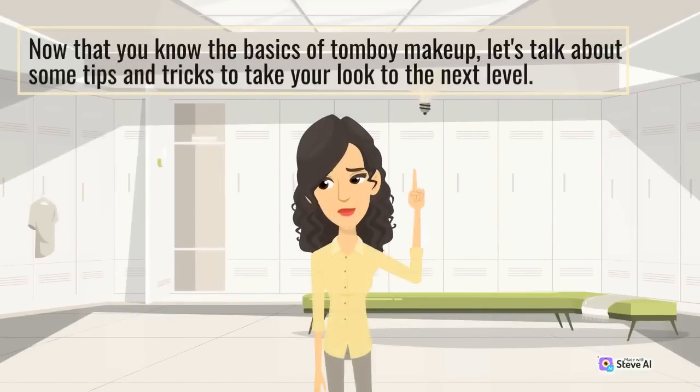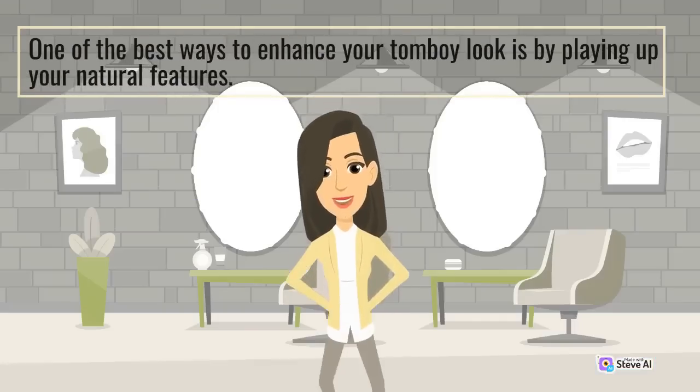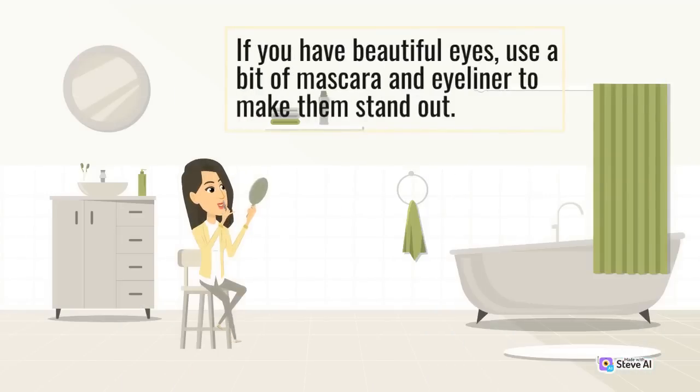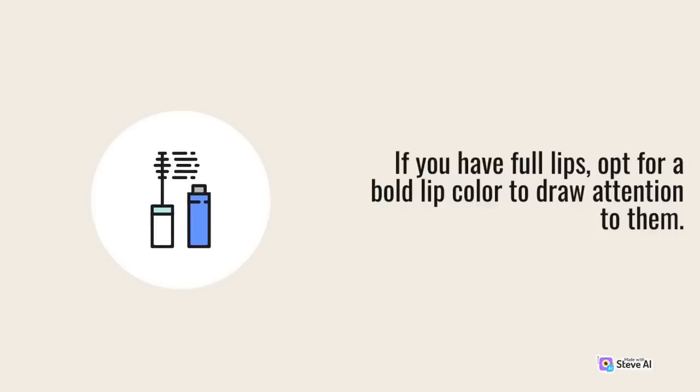Now that you know the basics of tomboy makeup, let's talk about some tips and tricks to take your look to the next level. One of the best ways to enhance your tomboy look is by playing up your natural features. If you have beautiful eyes, use a bit of mascara and eyeliner to make them stand out. If you have full lips, opt for a bold lip color to draw attention to them.